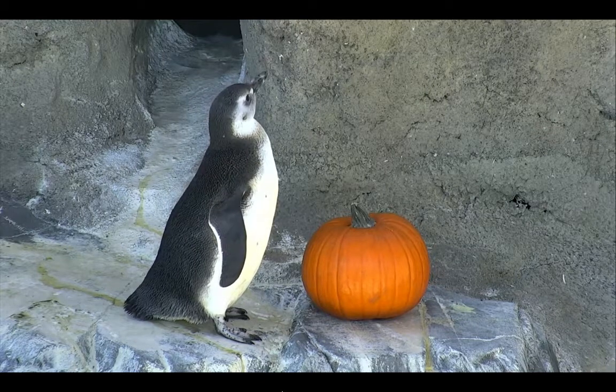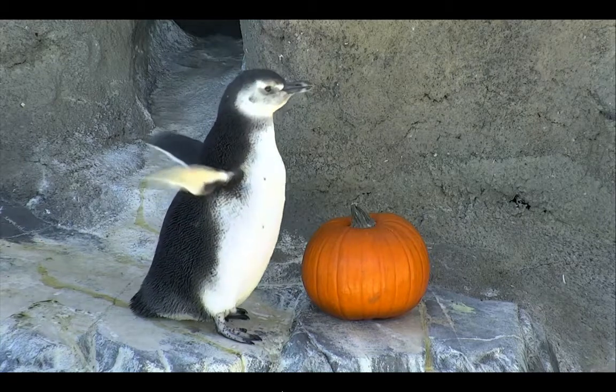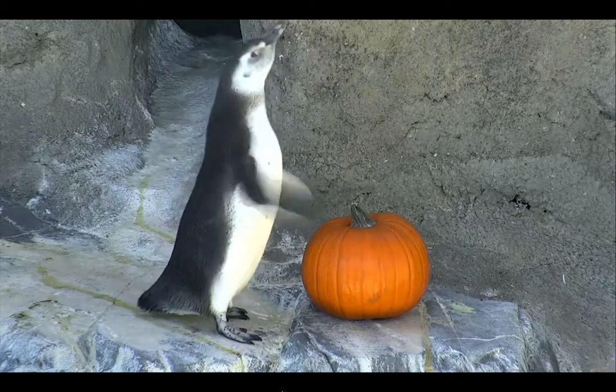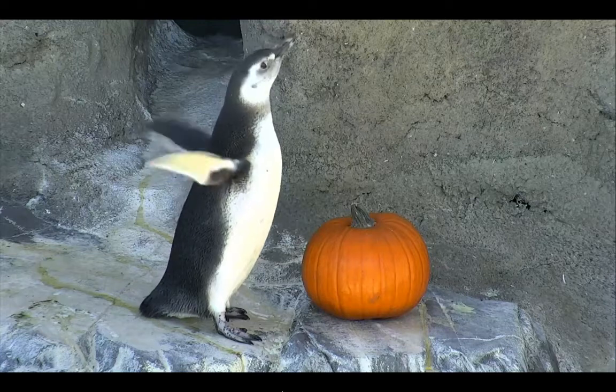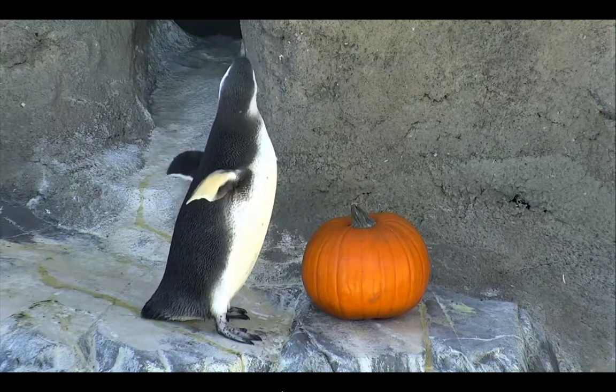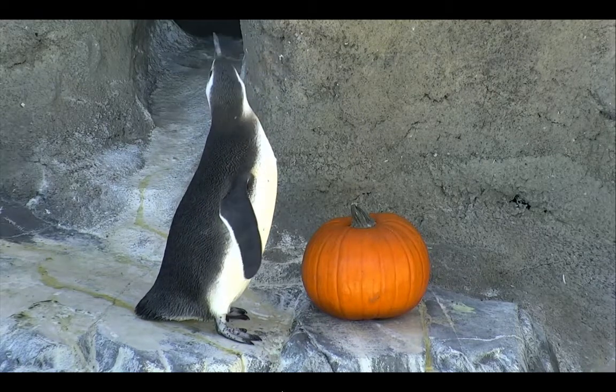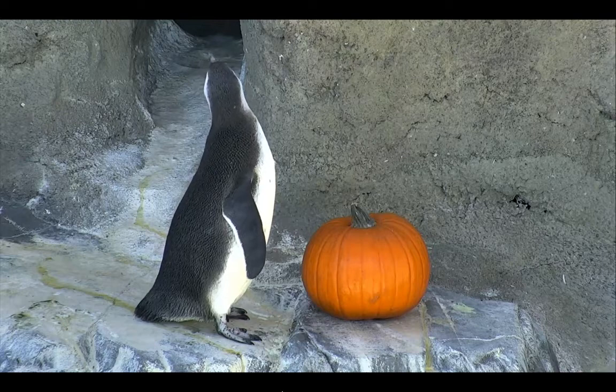We currently have 23 Magellanic penguins on display here at the aquarium. One of them is modeling perfectly for you, this pumpkin. Her name is Cleo. She is one of the chicks from this past May. She might yawn, maybe not. She is stretching, though. She is Kate and Avery's third chick.